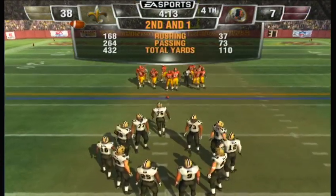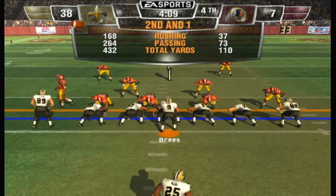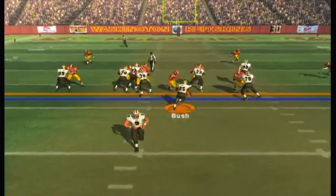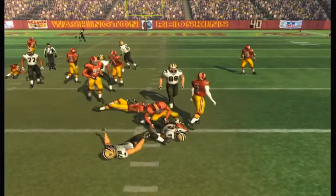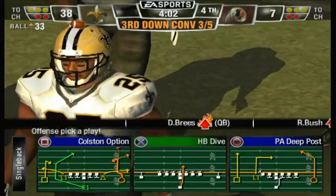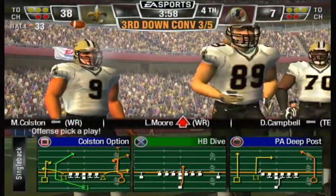2nd down and 1 to go. Ball on the 33-yard line. The Washington Redskins go with a 4-man front. The halfback with the carry. A great defensive effort there. No one picked up the linebacker, and it cost them.